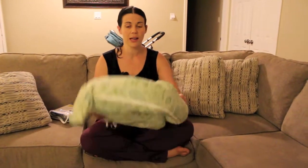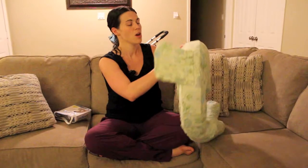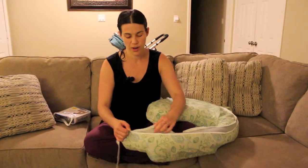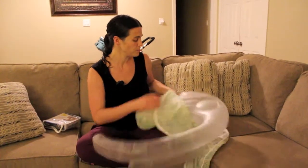So when you get it, I've already inflated this and put it together for you. So this is the end of the putting together process. We're going to go in reverse, and I'm going to take it apart for you. So you unzip the cover just as you would the standard My Brestfriend, and you go ahead and pull the cover off. Like I said, it is machine washable.